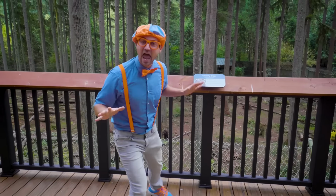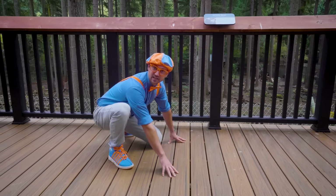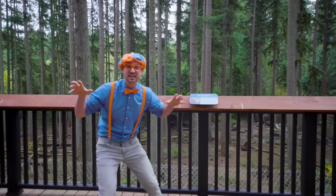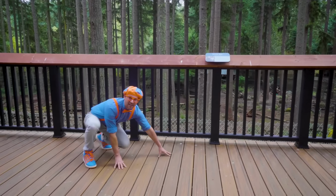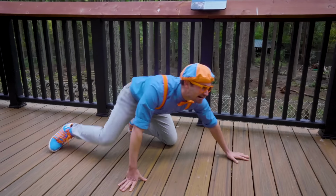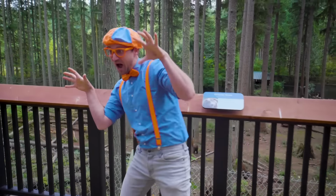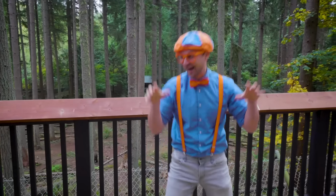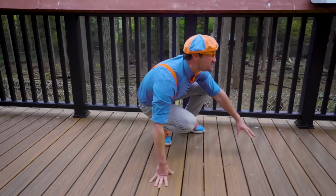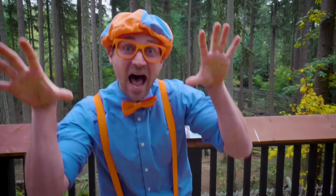Hey, I have an idea. How about you and I act like bears? So we get on all fours, but when you hear music, then you stand up and growl and dance like a bear. Ready? All right, act like a bear. Rawr! Rawr! Rawr!